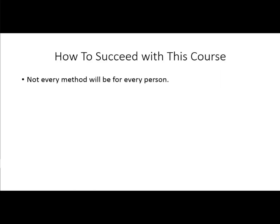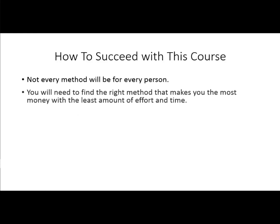Now, one of the things that you want to recognize is that in these methods, not every method is going to be for every person. So this is not going to be one universal method that's going to work for everyone, or that everyone is going to find each method equally easy for them. You really need to go through the methods until you find the one that you can make work best. Everybody brings something different to the table when it comes to marketing online. You need to find the thing that really enhances your skills and that you can actually generate sales and or revenue from the method.